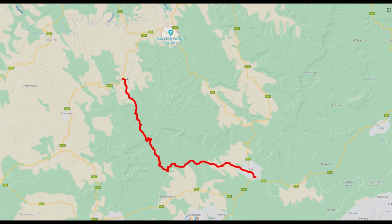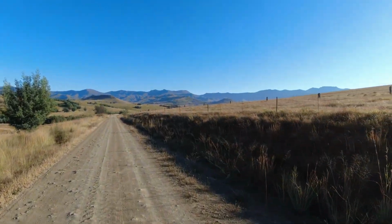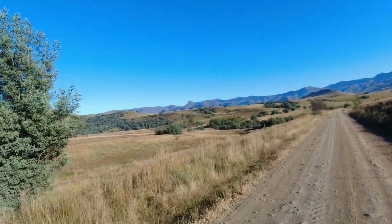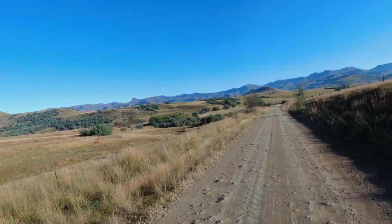Instead of going straight onto the main road, we opted to take a left turn, take another dirt road to Elliot. This road proved to be slightly shorter and was in good condition and provided us with exceptional views. Now, with fuel being a serious concern, I was back to freewheeling down hills where I could.